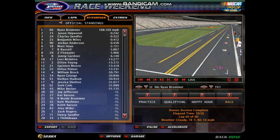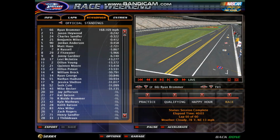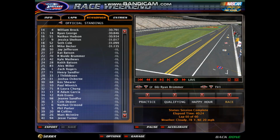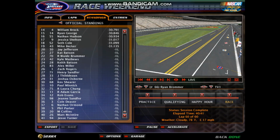We actually gave you the top 10 already. 11th will go to Dylan Young, Quentin Moore 12th, Dylan Poteet 13th, 14th William Brock, Ryan George 15th, Nathan Hudson 16th, Jessica Shelton 17th, Seth Cole 18th, and Mike Becker was the last car on the lead lap, finishing 19th in this race here. The cars that got trapped a lap down because of the pit stops were as follows: Jay Jefferson, Kat Batson, Wade Brummer, Kyle Matthews, Keith Batson, Alex Miller 25th in the final running order for him, Zach Rogers, Henry Sanford, Jacob Thibodeau, Joshua Osborne, and Kev Shearer was the top 30. Then Paul Minnick, Laura Chung, Adam Garcia, Rob Evans, Gene Sever, Cole Deaver, Nathan Orman, Bill Parker, Mitchell Collins, Matt McIntyre, and Jesse Turner was the last of the finishers there.